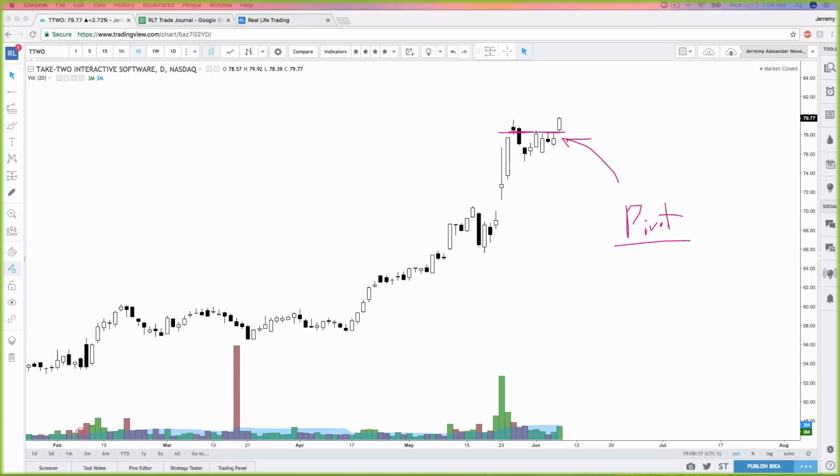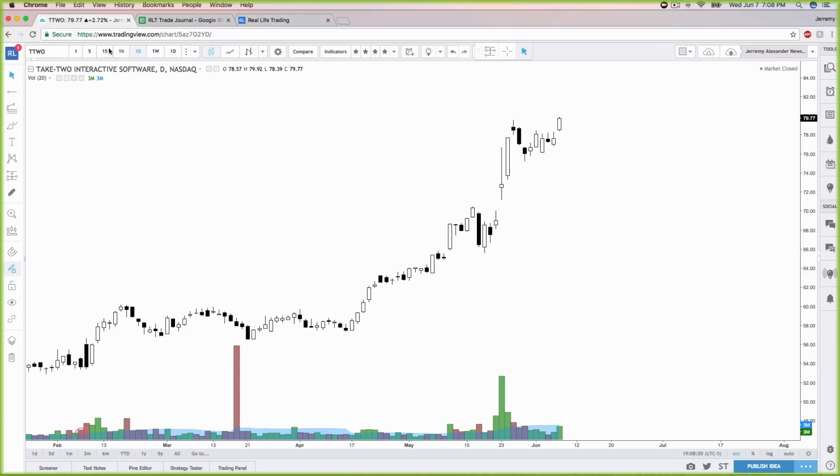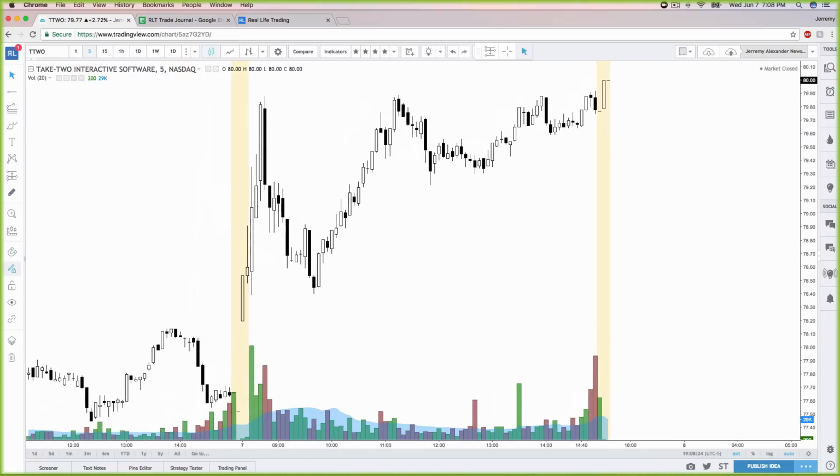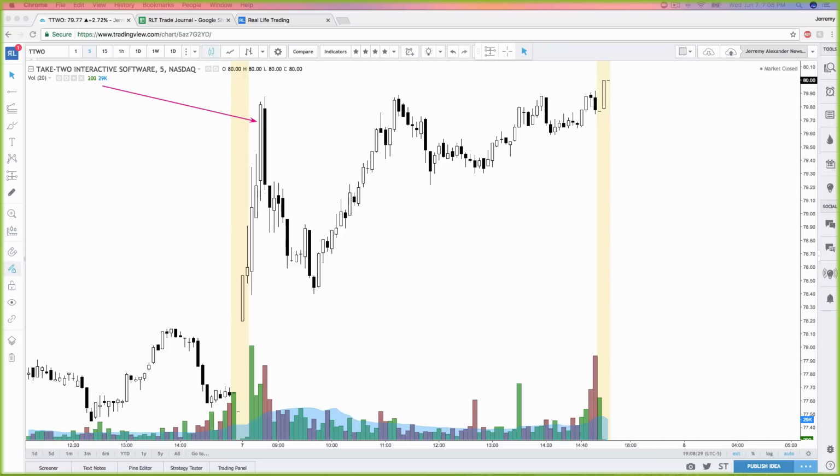So Take Two Interactive, TTWO. Here's the 5-minute chart. Very, very nice gap. Folks, this is a retest gap. How many times would we have bought right there previously? A lot, right? Look how many white candles there are in a row. Pre-market, boom, boom, boom, boom, boom. 5 white candles. Why in the world would you buy there? You are chasing that trade like a dog chases its tail.